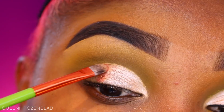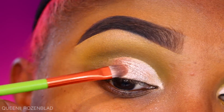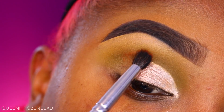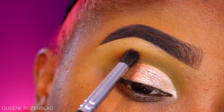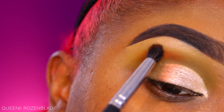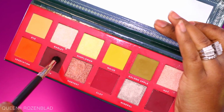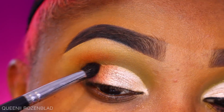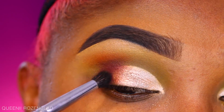And I'm going to apply this to the outer part of the lid, but not bringing it all the way to the end, okay? I'm not bringing that color all the way there because I have other colors that I will be using. Now going in with Vegetation, which is a beautiful pumpkin orange shade. I'm going to apply this in the top part of my transition area, on the outer part of my transition area, not towards the inner part where my tear duct is, and kind of tap it and blend it in. Then I'm going to go in with Earth, which is a beautiful deep brown, reddish brown shade.